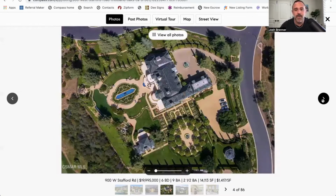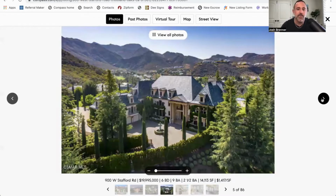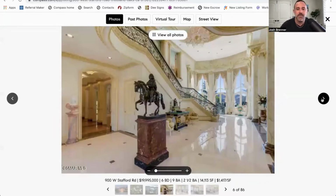Look at that property, guys. There's a guest house over here. Look at the perfect symmetry in all of the landscaping. This house is incredible. There's a private gate down here for your driveway, and that leads up to the circle right there. So it's a gate behind the gate located in the Sherwood Country Club Estates.